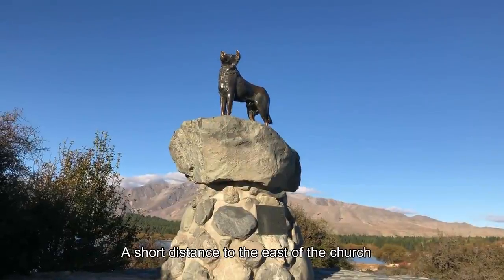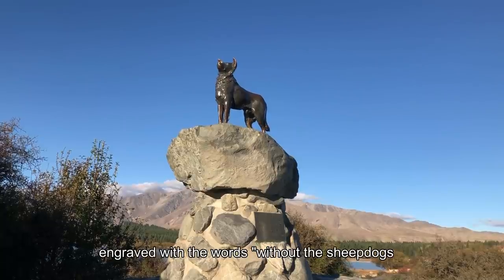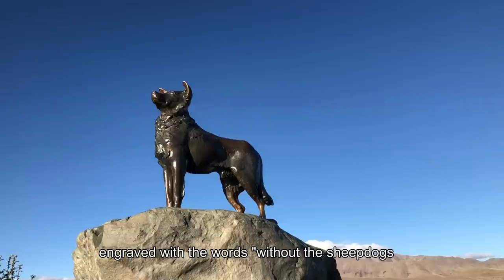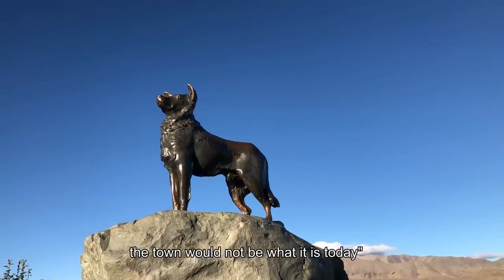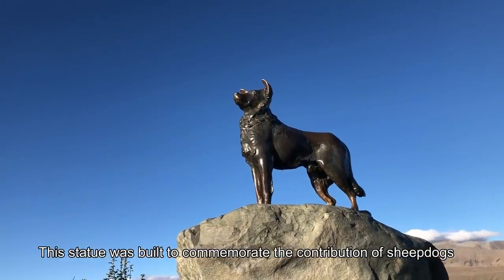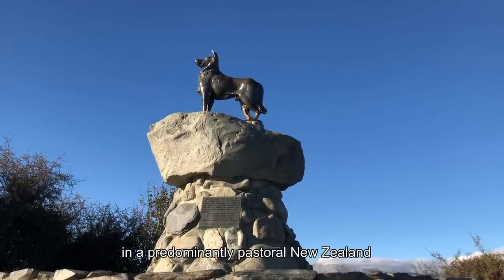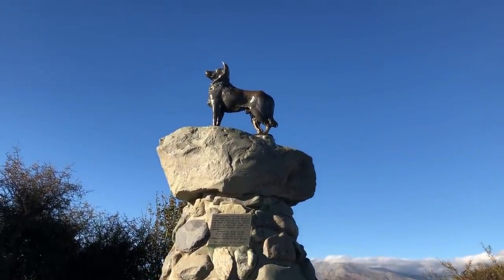A short distance to the east of the church is a bronze statue of a sheepdog, engraved with the words, "Without the sheepdogs, the town would not be what it is today." The statue was built to commemorate the contribution of sheepdogs to the protection of sheep in a predominantly pastoral New Zealand.